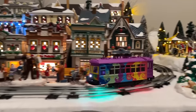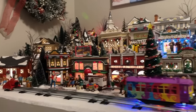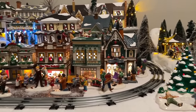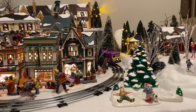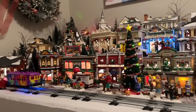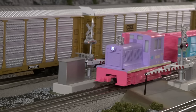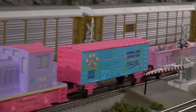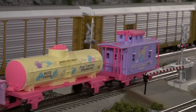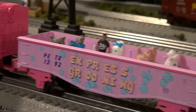I also have this really cool Trippy trolley with all the LED lights. The Pet Shop Express travels the best. This little engine and the little remote fit very easily into my bags when I'm traveling. So chances are, if I ever come to your layout, this train's coming with me. And yes, Norm Charbonneau, if you're watching this, it's coming for your layout next.